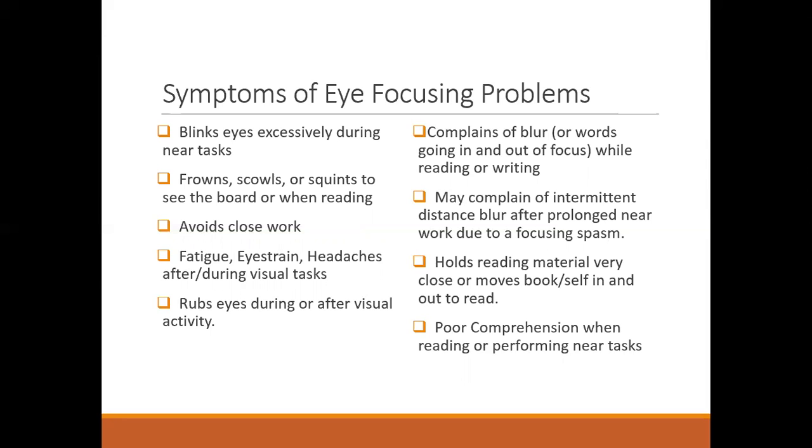Sometimes they complain of the blurriness, like the words might be blurry or going in and out of focus. One thing I always say about that double and blurry vision, a lot of kids don't know what normal is, and so they don't always know how to explain what's going on, or that what they're seeing is not normal. They also might complain of, like I said, the intermittent distance blur because of the focusing spasm. They might hold the reading material very close or move in and out in a rocking pattern while they read. They might also have poor comprehension when they read because of the extra effort that it requires to keep the page clear.